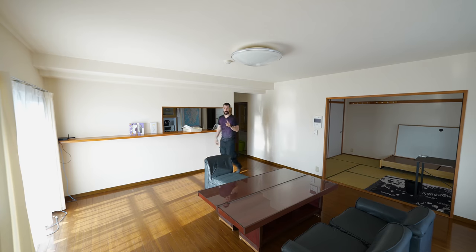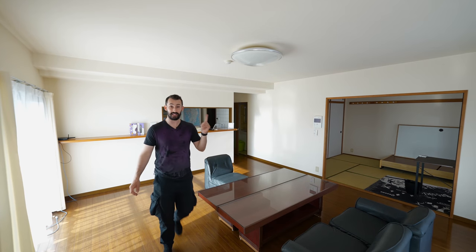Japan does have plenty of bigger apartments, by the way. Like this place that I just moved into here, it's got like 3 or 4 bedrooms. It's got 2 balconies. One of them's a corner balcony. But more often than not, in Tokyo, for a bigger place, you're obviously going to be paying more.